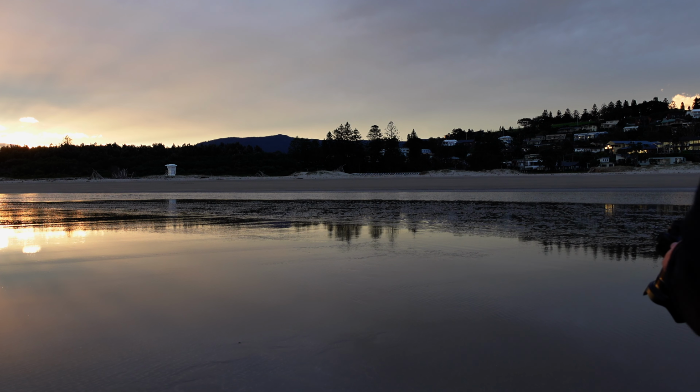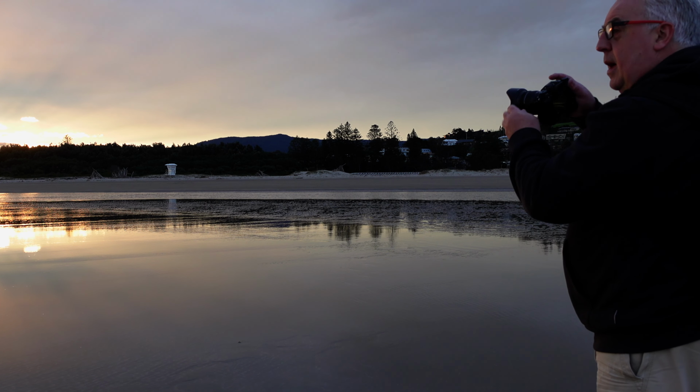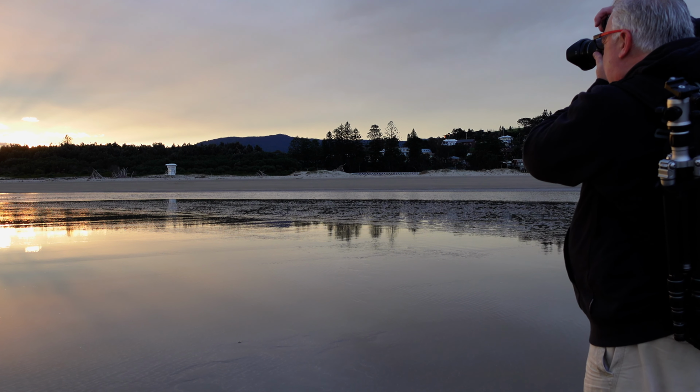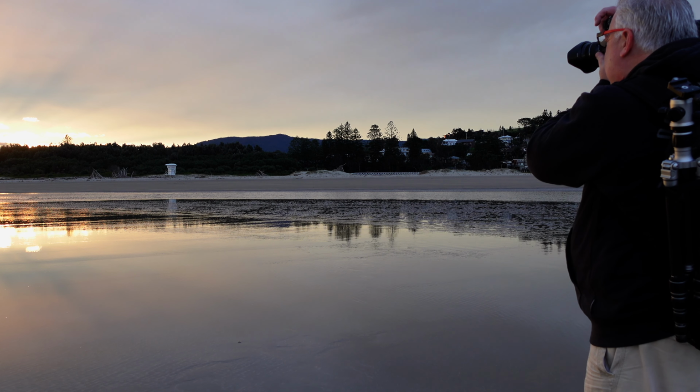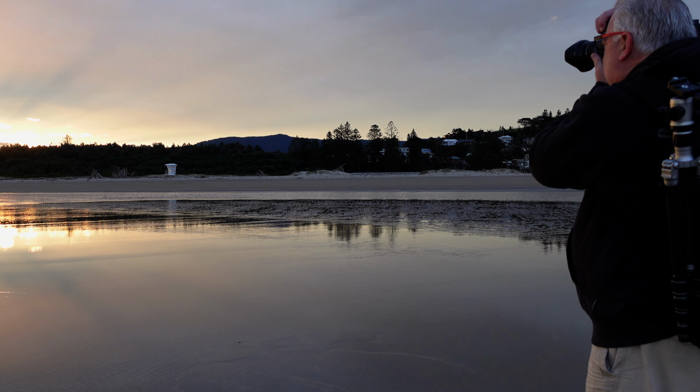Okay, pretty awesome sun rays now. I'm gonna focus in, zoom in with the 10-24. See if I can get them all in one shot. F8. Bracketed.